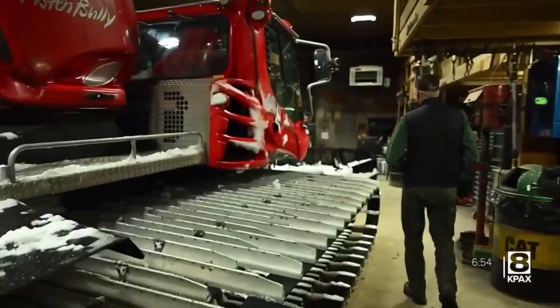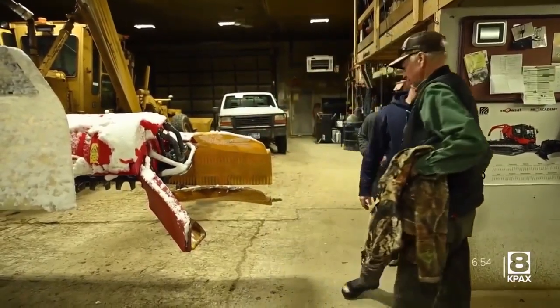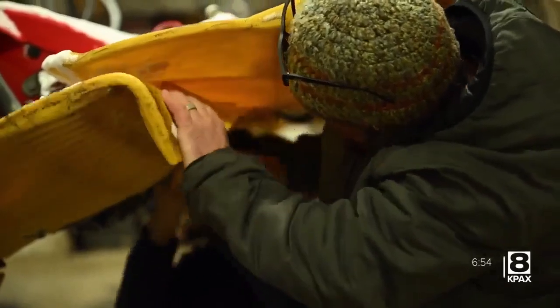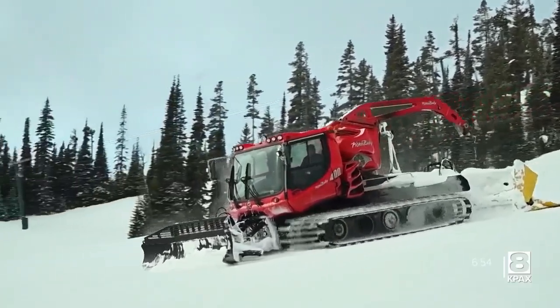We'll take care of the cats, fix whatever's broken if we break something. I do get 2 cats in here, and one's got to park outside. The cats barely fit in the door. You got to be real careful so you don't take out the door.